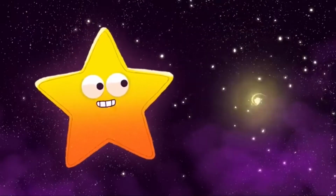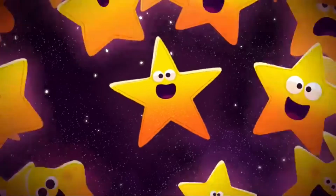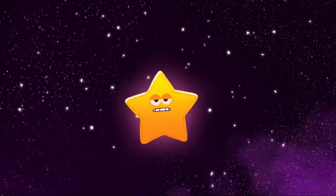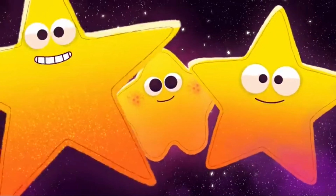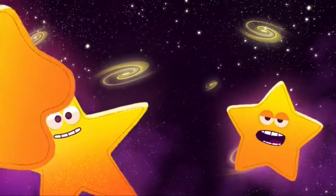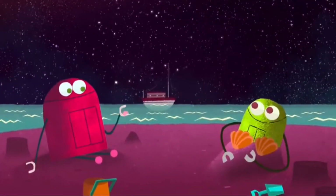We are balls of hot gas that shine in the sky. There are trillions and trillions of us. That's a lot. Even the sun is a star. There are lots of other stars. Like him. And me. And a bunch of us together form a galaxy. There's billions of galaxies. Understand? There's more stars in space than all of Earth's grains of sand.